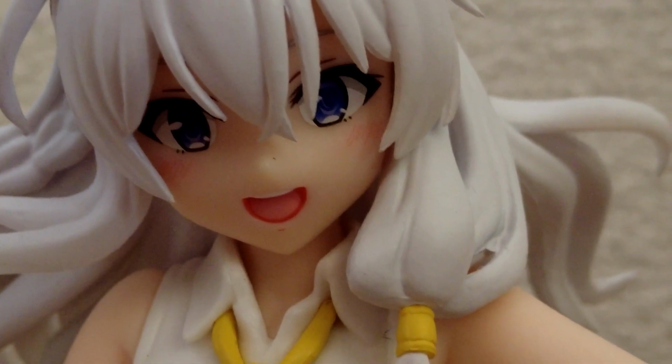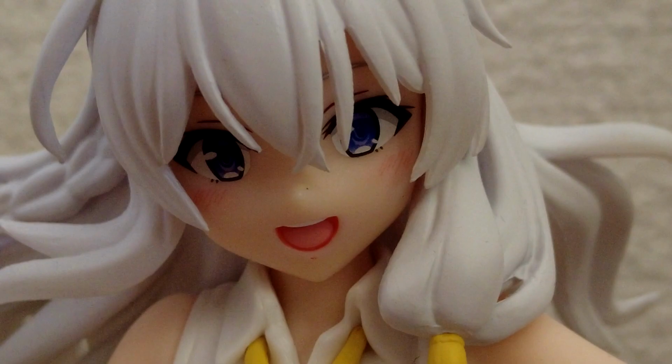One of the best parts about this figure is that I think I only paid like 2,800 yen for it, so around 25 US dollars. And let me tell you, this is one of the best figures I've ever bought in terms of quality for that price. Her face looks really good. Her clothes look really good. I love the pose, with one foot off of the platform.